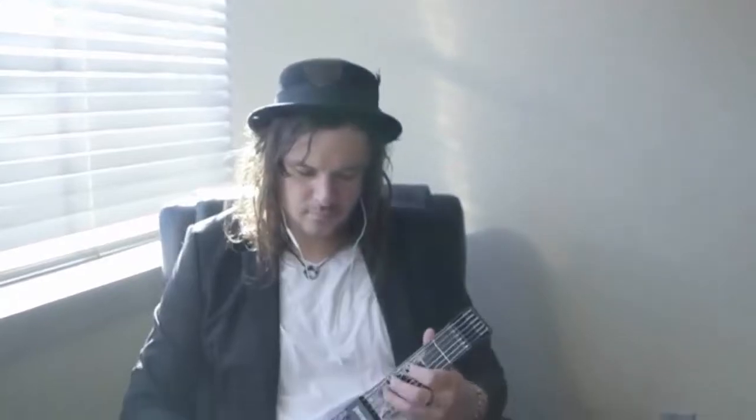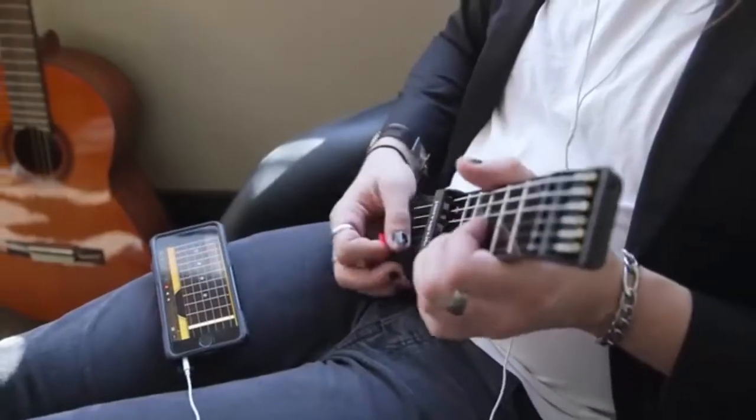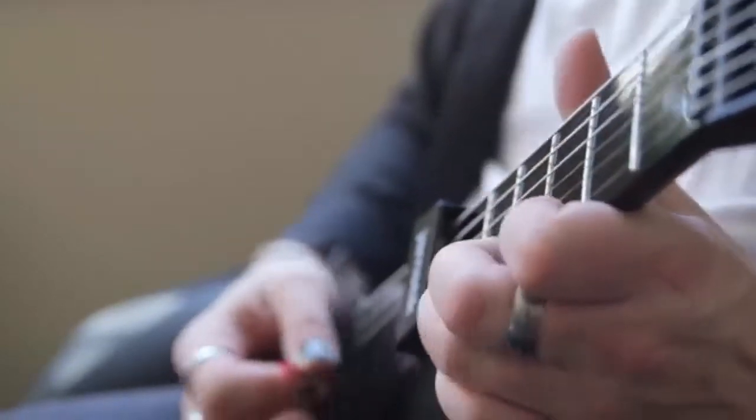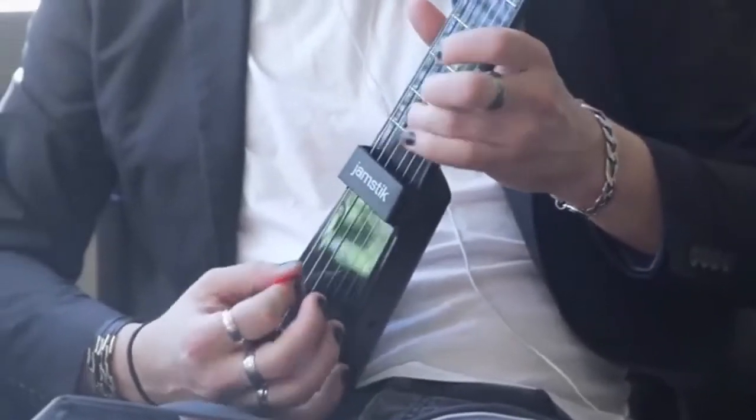The Jamstick Plus has the same real guitar strings and real frets just like the original to best match the experience of putting your fingers on a guitar. And yes, the Jamstick Plus handles string bend and vibrato.